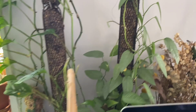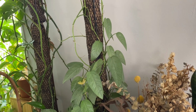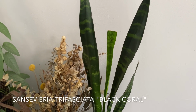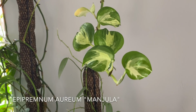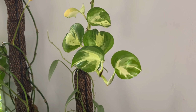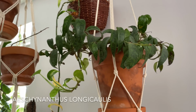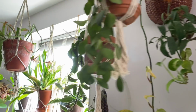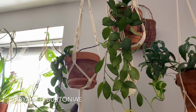And there's another Epipremnum pinnatum Cebu blue behind the computer, as well as a Sansevieria trifasciata black coral. Then there is an Epipremnum aureum manjula. And then another Aeschynanthus longicaulis, or the black pagoda lipstick plant. This is a Hoya affinis to bertoniae.